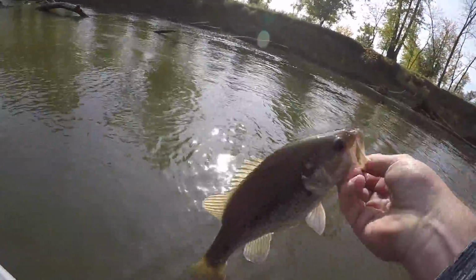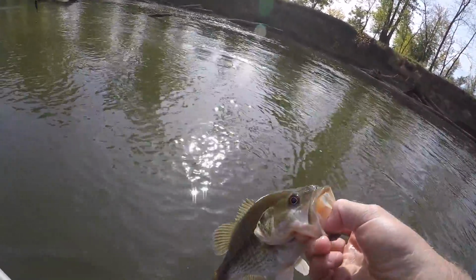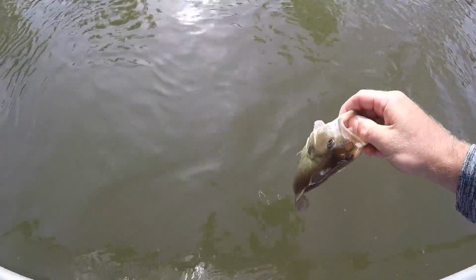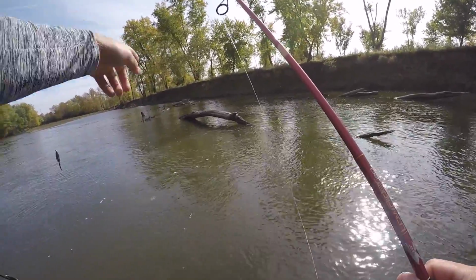About a 12.5, 13-inch fish, but he's been eating good, hasn't he, Joe? Oh man, that is a fat fish. Go ahead and let him go right there. There you go.